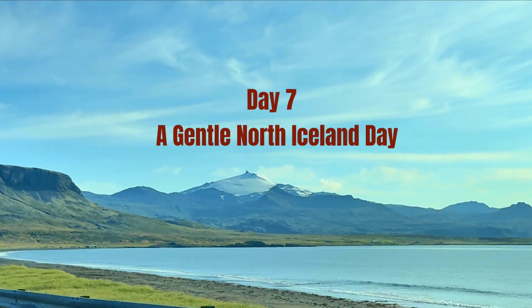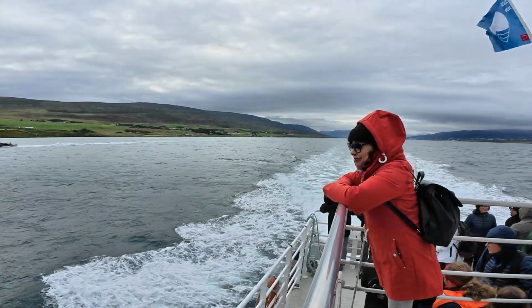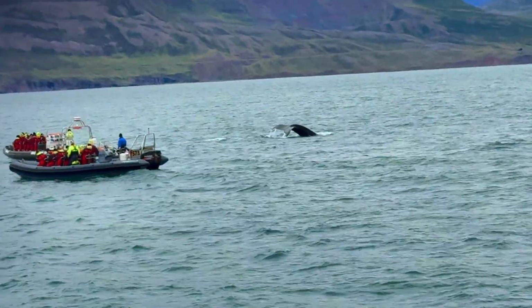Day 7. A gentle North Iceland day. After so many big adventures, day 7 was a little slower. We went whale watching in Akureyri, and yes, we actually spotted them.